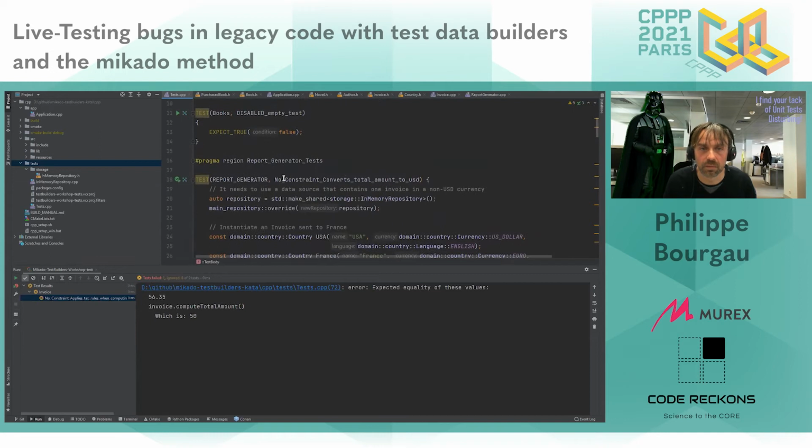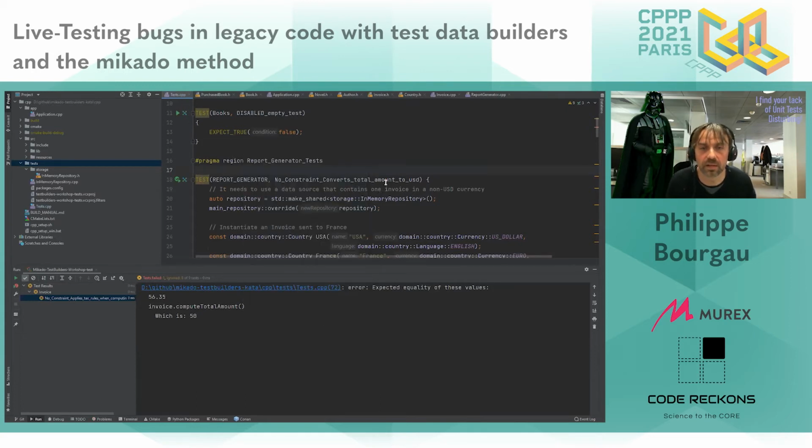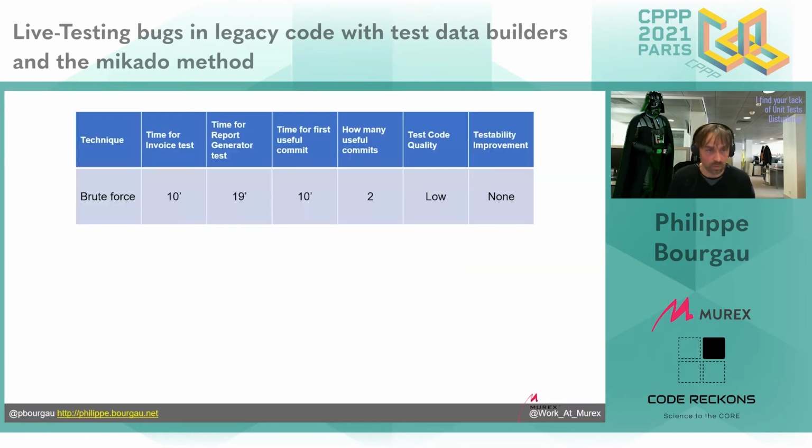So okay, let's roll back to get it back in a clean state. Sorry, it looks like this didn't work. Roll back, and let's go back to the presentation and see what happens.